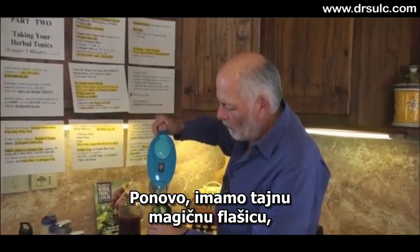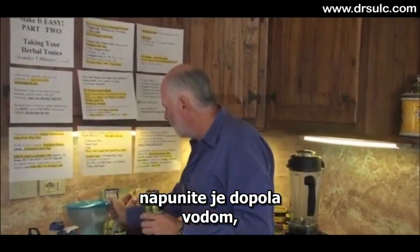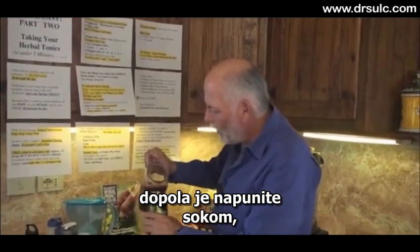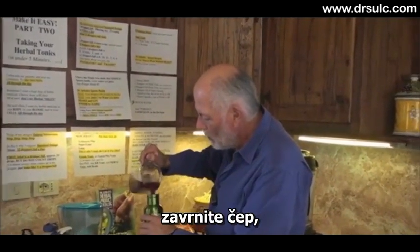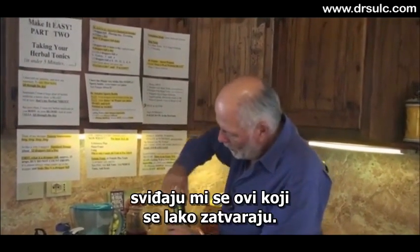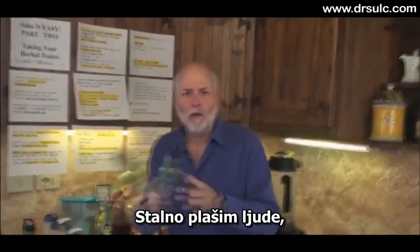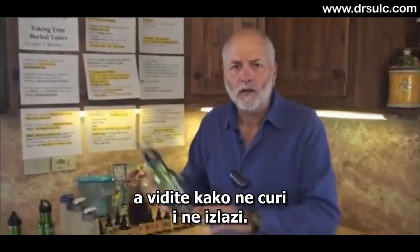Again, secret magic bottle. Fill it halfway up with water. Fill it halfway up with juice. Put on the top. I love these new quick closing tops. Woo-hoo-hoo! Okay, I scare people all the time because look, it doesn't leak, it doesn't come out.